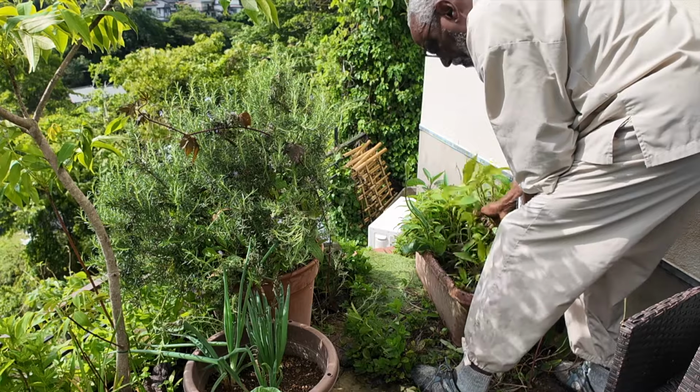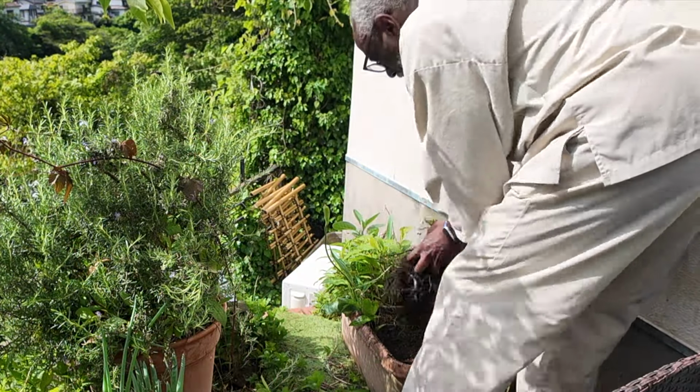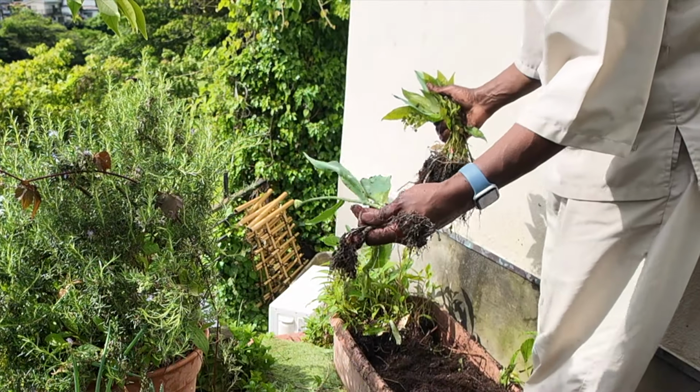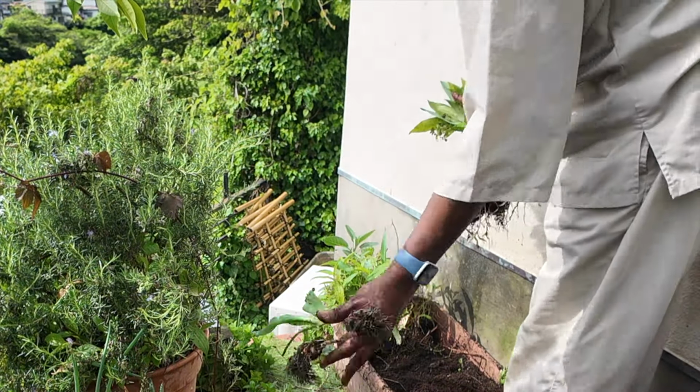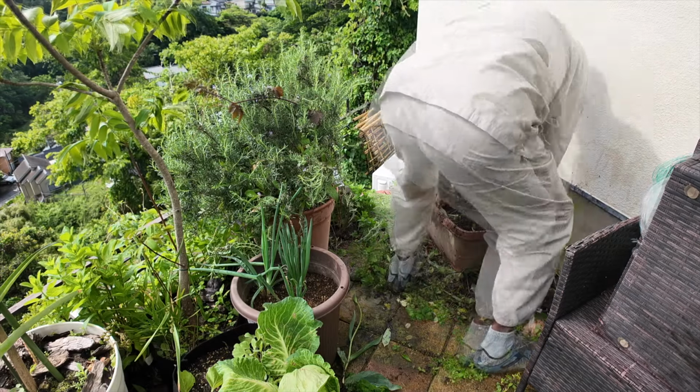Yeah, this is taking over my sage. And this is one hell of a root system here. Look at that. These are some of my tulip bulbs. I'll save these. This may recover. Let's pull this back.